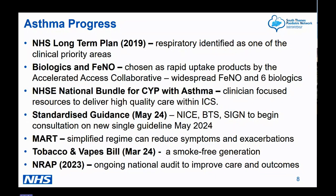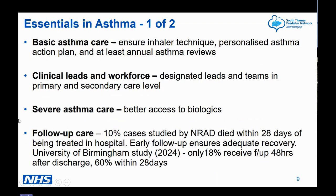And then the National Audit in Asthma 2023, which took over previous audits, is an ongoing national audit to improve care and outcomes in asthma. So what are the essentials in asthma? Basic asthma care is something that's a priority for all children coming in at acute settings, and that is to ensure they've got good inhaler technique, a personalized asthma action plan, and at least annual asthma reviews.